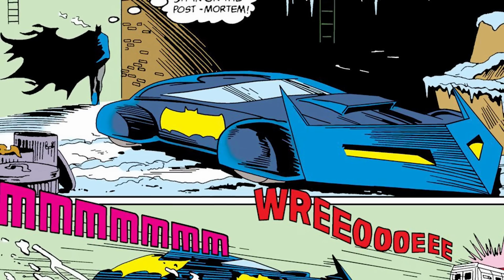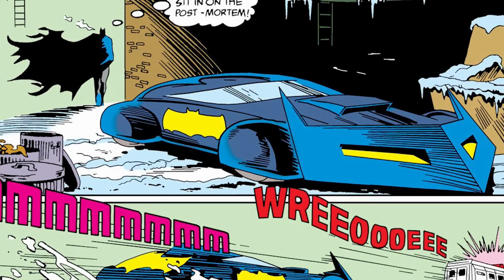This Batmobile broke the ice for all the other Batmobiles to come, as now it could be anything the artist or writer needed it to be. What I'm saying is they can now add any device or piece of tech needed to the Batmobile to get Batman out of a pinch.